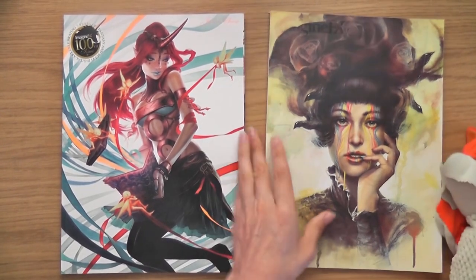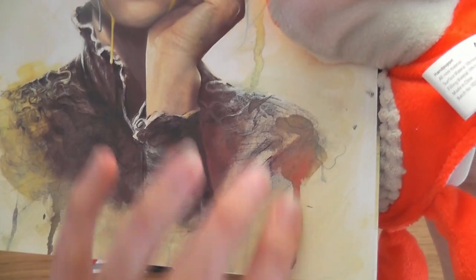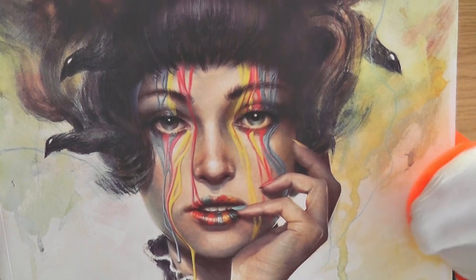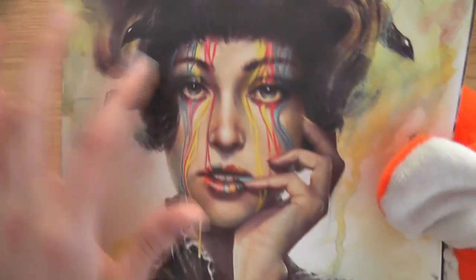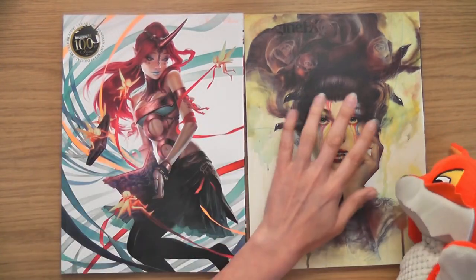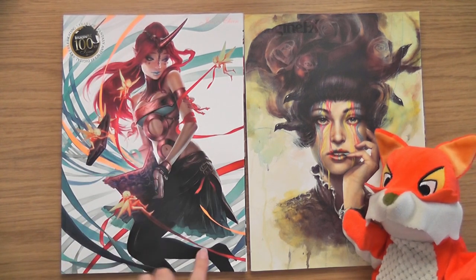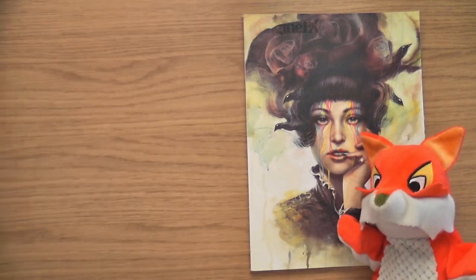I love the fact you've got, it's like you've got pencil, it looks like a traditional piece of artwork. It's this beautiful, this one. I love the mix of paint and pencil. I love the character. I love her expression. Yeah, for me, that's my favourite, which is amazing, because I thought my favourite would be this one, because it's mangery. But I'm going to say this one.